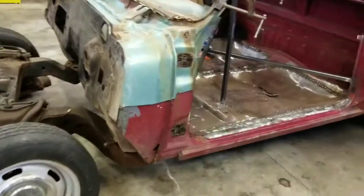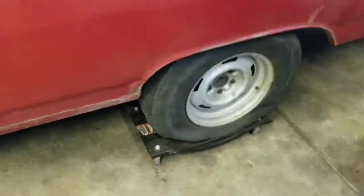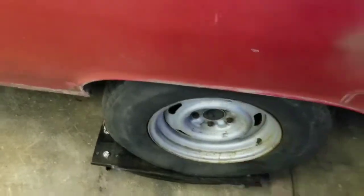Alright, so today we're going to be talking about something on the El Camino that, after we get the dashboard done, is the next step. The next step would obviously be getting the new frame, but before we do that, we have to pick out some wheels and tires.